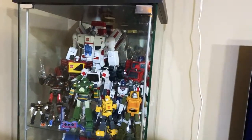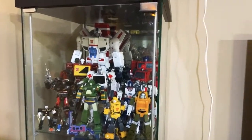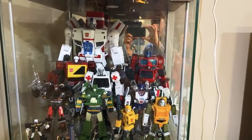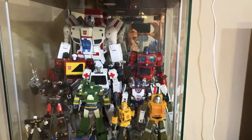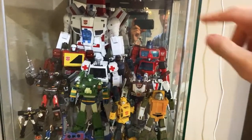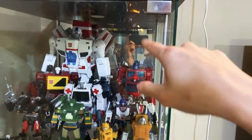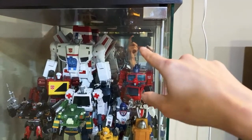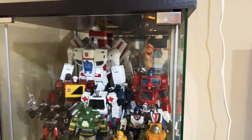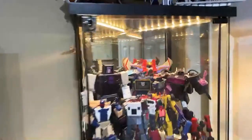So we got Fans Toys Skyfire, the only Skyfire worth having. People often ask if MP44 is my Optimus Prime of choice. It's not. It's TE Prime, which sits back there. You can also see in the back, I actually put some reflective coating screen on the back of each of these. This one and this one. I think it makes it pop a little bit more, and then you have kind of a reflective background. So this is my cast.